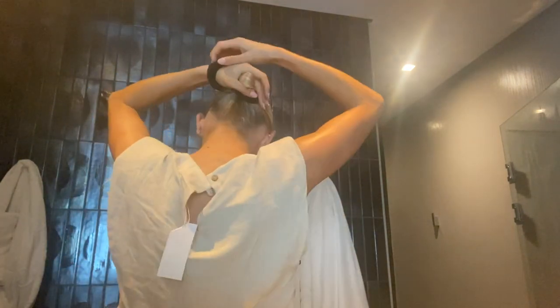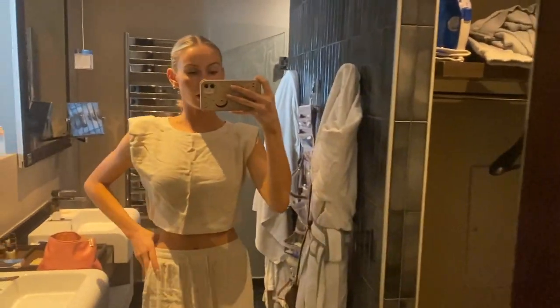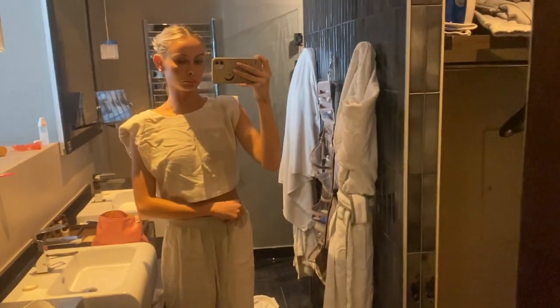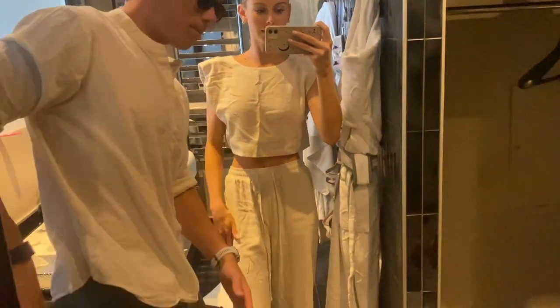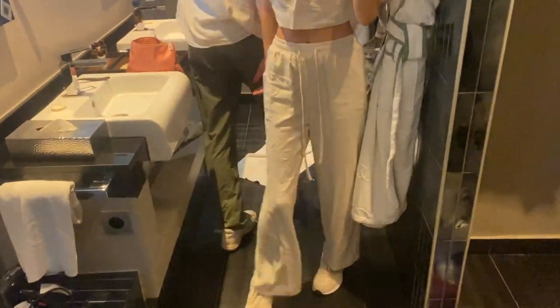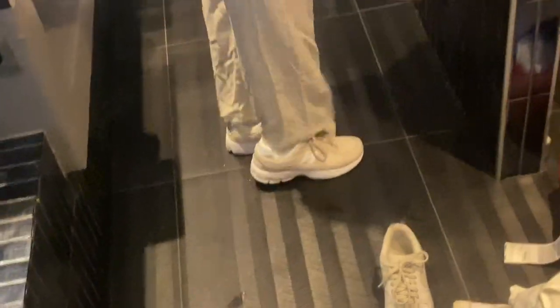I need to cut off these things as well. The tag in the back is still attached. Perfect. Fit check real quick. I don't have time to be doing this. This top is the one I was talking about in my last vlog that is a little cropped, but honestly, Marrakesh is more touristy, so I think it's fine. And then I'm wearing these linen pants, and I got these shoes here, you guys. They're the New Balances in tan, or like a beige.